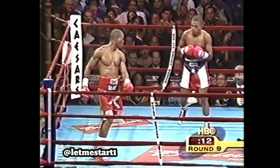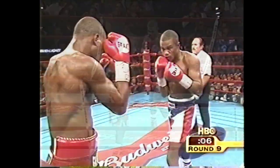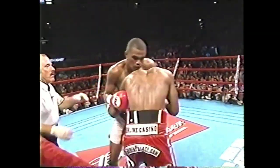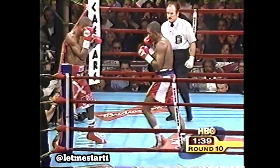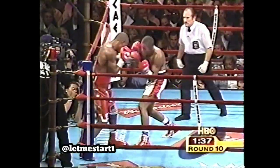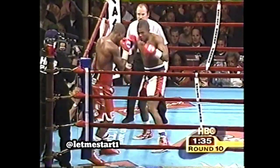And there's another big right hand. And again he moves out. He'll get you some more, hit you, and get out of the way. And another right hand for Hopkins. This time, ladies and gentlemen, a straight right. We think Félix will come in on a hand. Puts his weight on your left hand and throws his overhand right. Oh, Hopkins beating him to the punch, though.